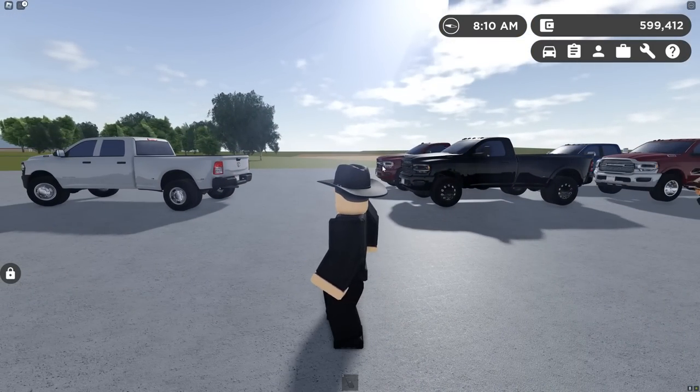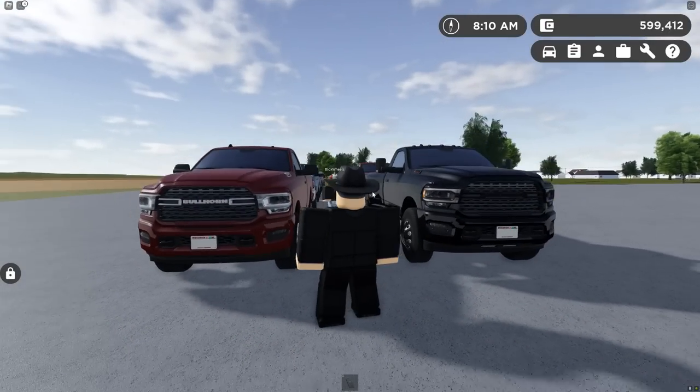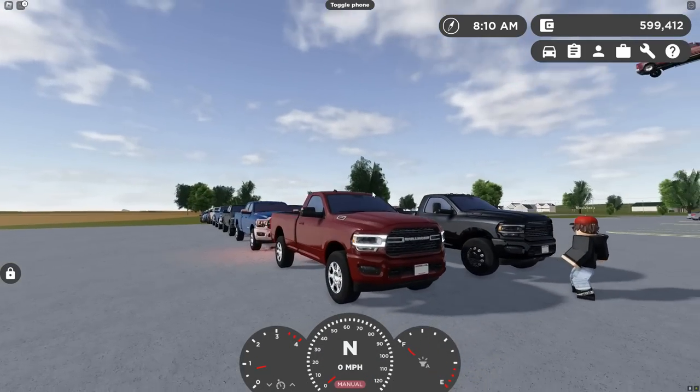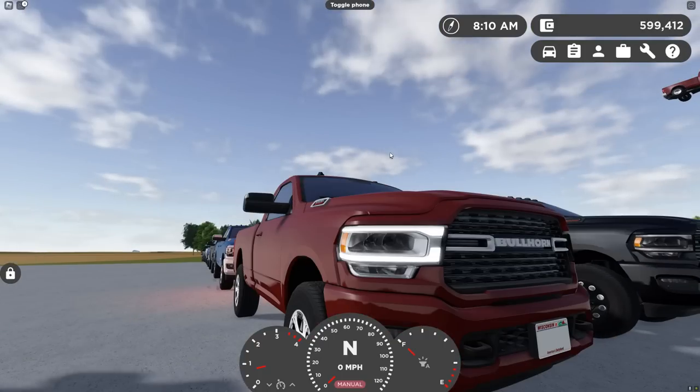True garage queen, you know? Garage queen, but it's outside. I don't know how that makes much sense, but parking lot. I guess that makes it that much more cool when I get it in game, so I can drive it for the first time. No, true. This thing is awesome.